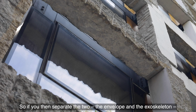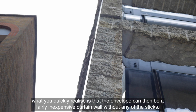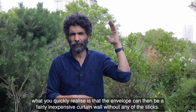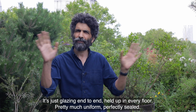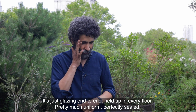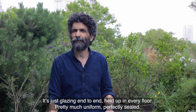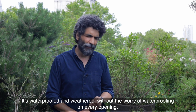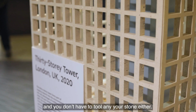So if you then separate the two, the envelope and the exoskeleton, what you quickly realize is that the envelope can then be a fairly inexpensive curtain wall without any of the sticks. It's just glazing end to end, held up at every floor. Pretty much uniform, perfectly sealed, so it's waterproofed and weathered without the worry of waterproofing on every opening, and you don't have to tool any of your stone either.